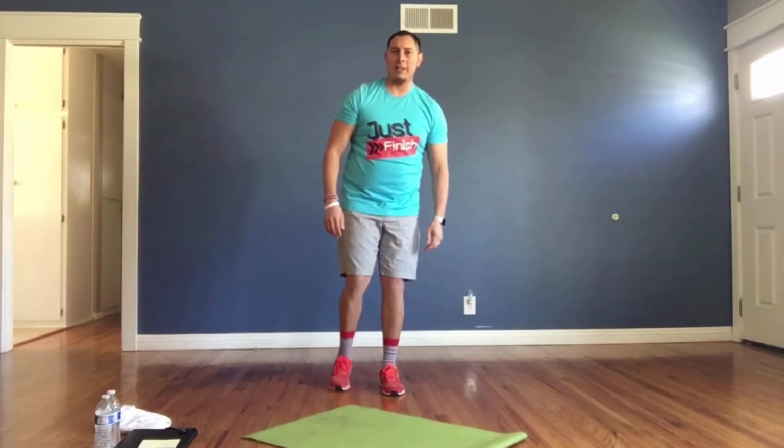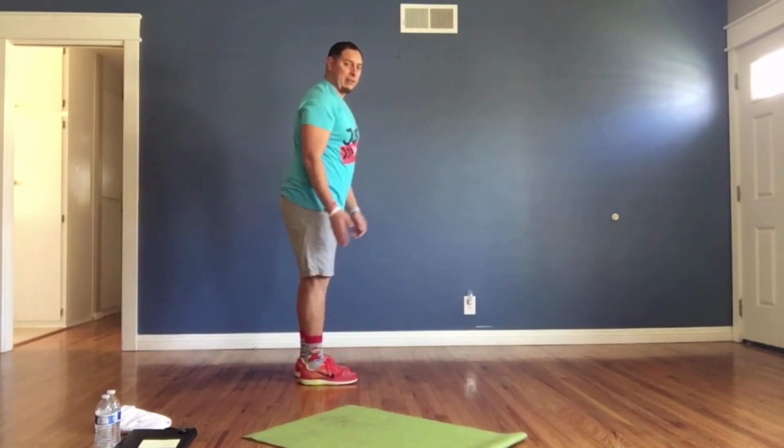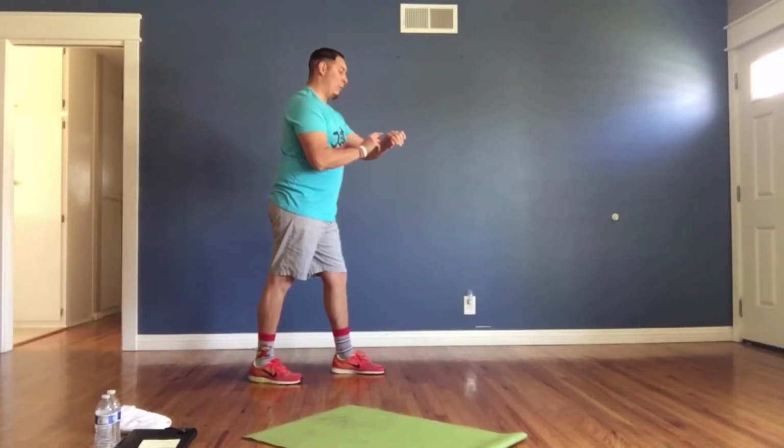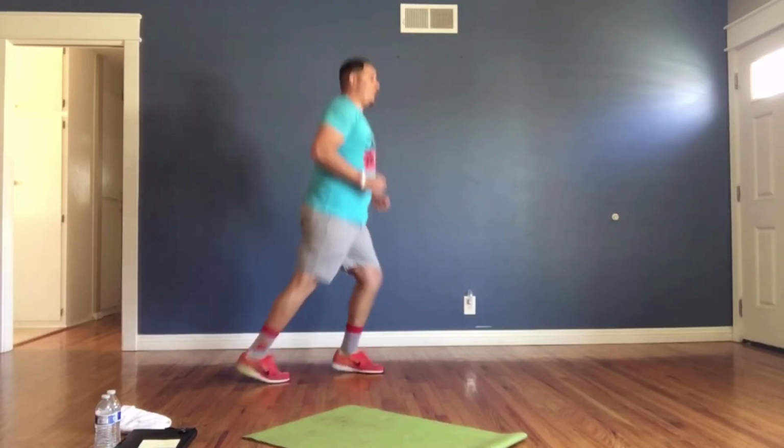Okay, got about 8 seconds left. Starting back up top, we got those scissors. We'll start with our left foot forward, touch up, sliding. 3, 2, 1, and go. Again, just alternate your feet, forward and backwards.